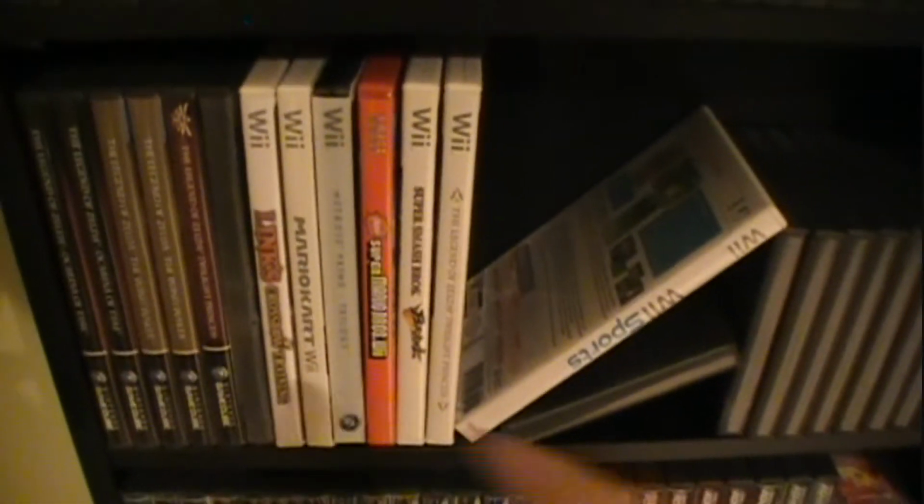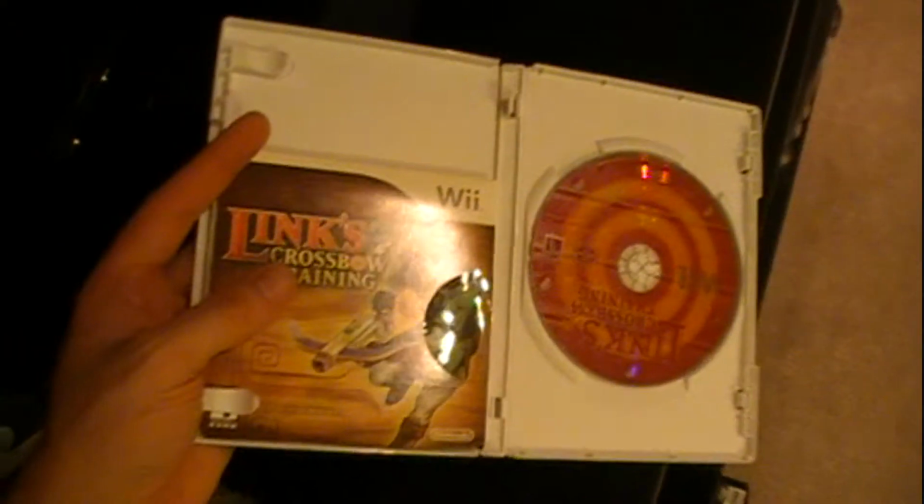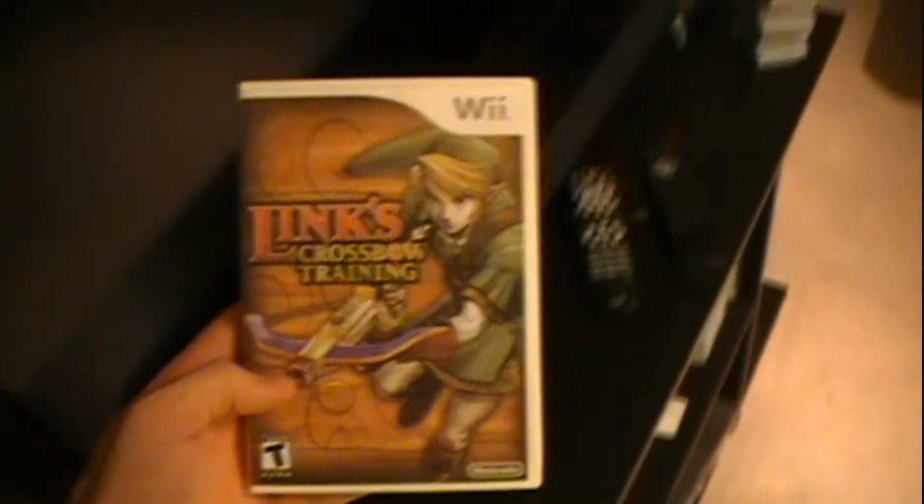My Wii game collection has grown as well, just because having the modified Wii, I had a hard time actually buying games for it when I had them for free. But this is actually Link's Crossbow Training, and I made a case for it since it originally came in this. But there's the game, and inside there is all the manuals that came with it, and I just made a custom case for it so it looks nice on the shelf.